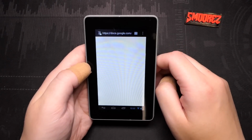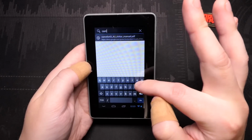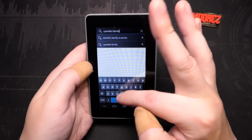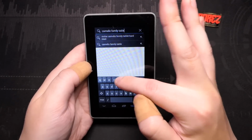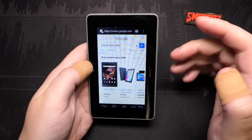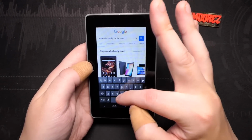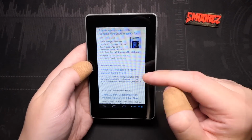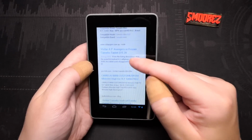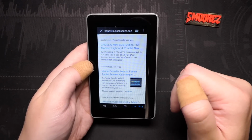Never mind, it's okay. Let's go to Google and type in Camelio. We're getting there. Family tablet. There we go. Okay. Ta-da! Yeah, these are the bigger ones that they offered. If I type in Marvel, there's the customization kits. With powerful Android 4.3 Jelly Bean and 512 meg RAM, this tablet won't disappoint. Well, I'm sold. Yes, it is. Yeah, the customizer thing's crazy. Let me just go onto this random website.